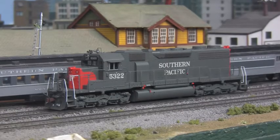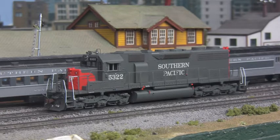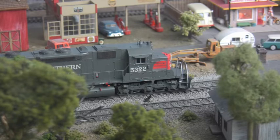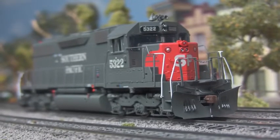With a feature set that includes freestanding grab irons, FRA-style radiator grills, a feature peculiar to SP units, see-through grillwork and a working Mars light, the SP trademark L-shaped windshield and extra-tall pilot plow all serve to complete the effect.